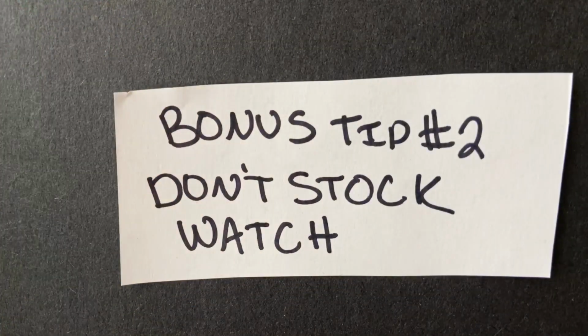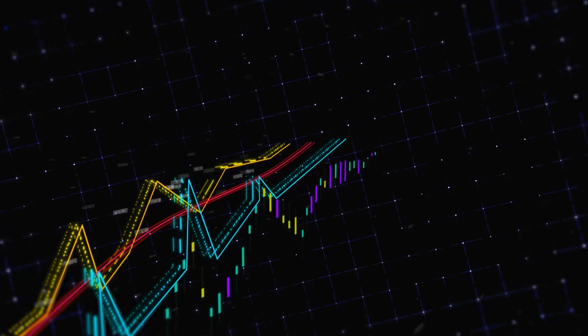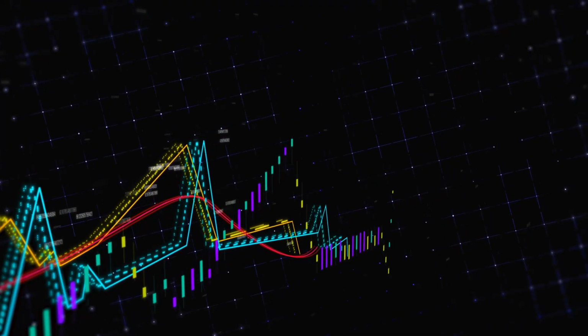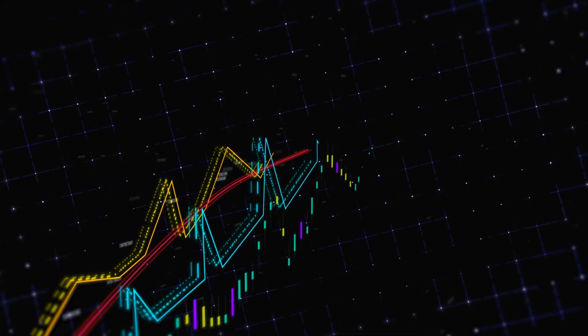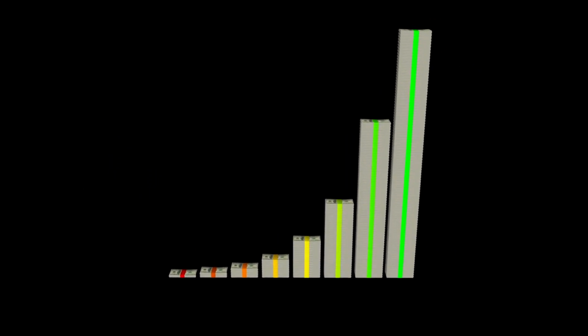Bonus tip number 2, don't stock watch. Consistently watching the stock market and your portfolio is an emotional roller coaster. Commit to the buy and hold strategy and accept that the market will swing up and down over the course of time. Check periodically, but every few hours is definitely not necessary. Before you even know it, 10 years will have passed and compounding interest and gains in your underlying investments will make you forget about all those market swings of the past.